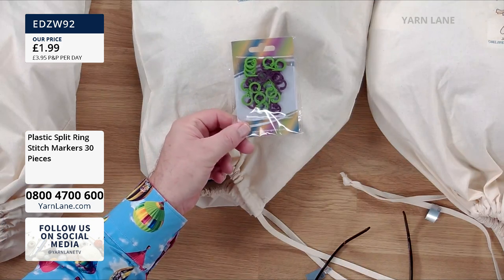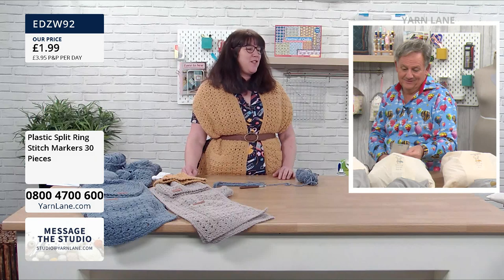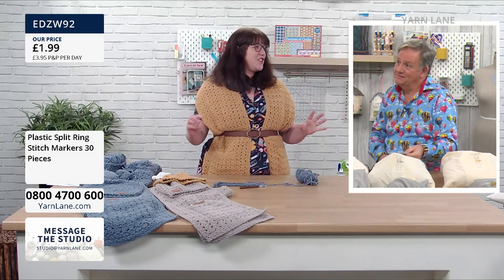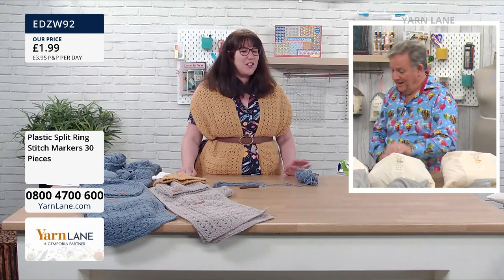So what is it, £1.99? And there are 30. So are you ever going to use 30 in a project? Sometimes. If you're doing a really big blanket, for example, and you've got a long starting chain, you can use them to help you count out as you go. They're really useful. Can't go wrong with stitch markers.